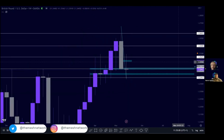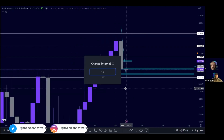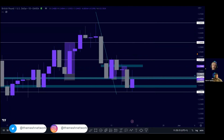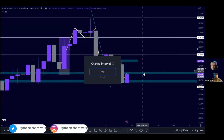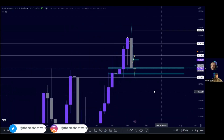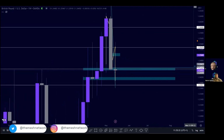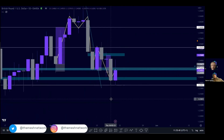Let's go back to the weekly quick. So we're showing weekly is bullish structure, once again same with gold. It's bullish on the weekly, but we're now starting to see price pull back, and it's starting to make bearish structure. So this could be in line with the retest, maybe even further down. I think price could be trading between 1.245 and 1.24 area. That's looking like the range on GU at the minute.